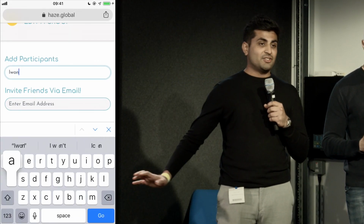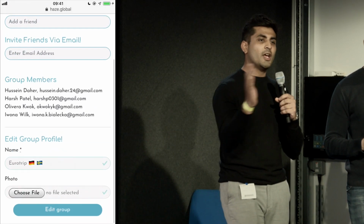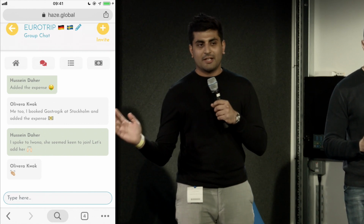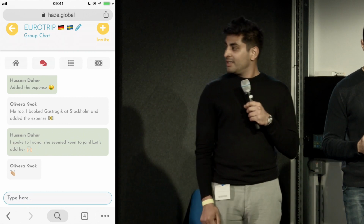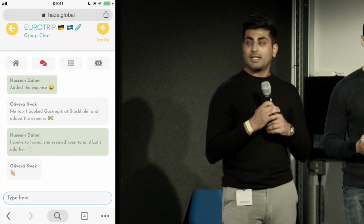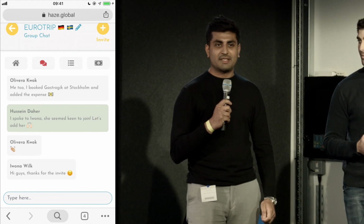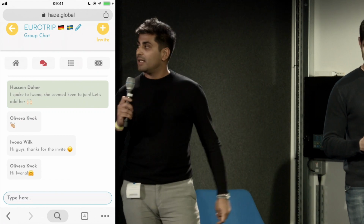And this messaging function is pretty cool because I think you'll all agree normally when we're planning trips, it's a combination of WhatsApp and Facebook Messenger and texting and emailing and harassing people. Now you can do all of that in one place. That's good. Everyone has been added. And I think there are a few things on the accommodation list for me to have a look at from what I remember. So if we just hit the list button at the top.